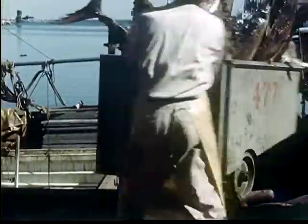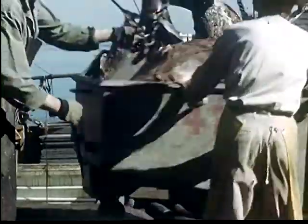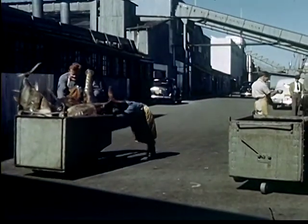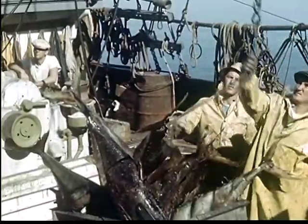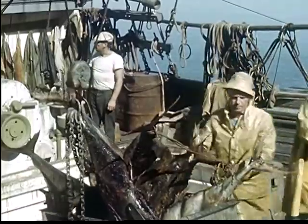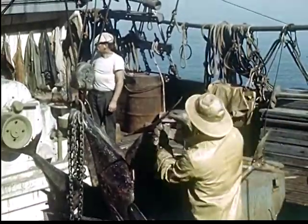The fish are packed in bins or tanks in the hold. Some bins hold 8 tons of fish. Each boat has a cooling system to keep the fish fresh. Some are packed in ice or salty water.